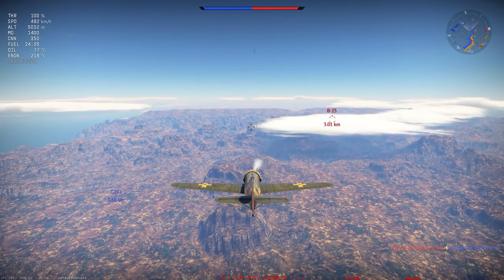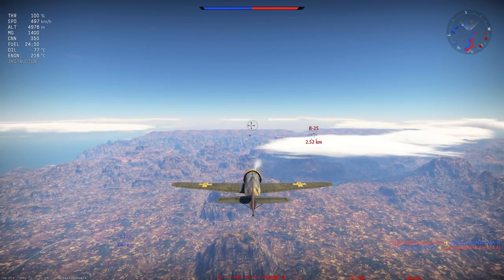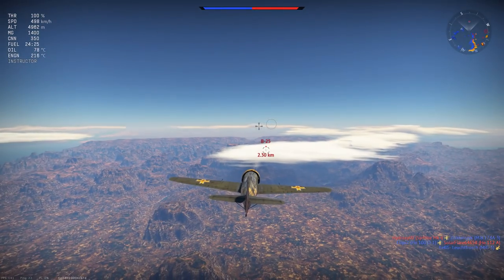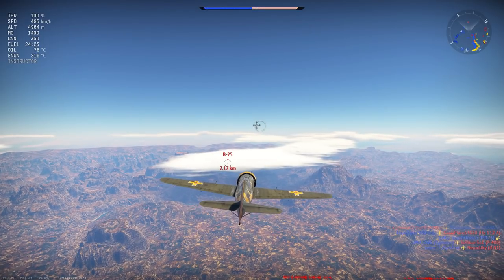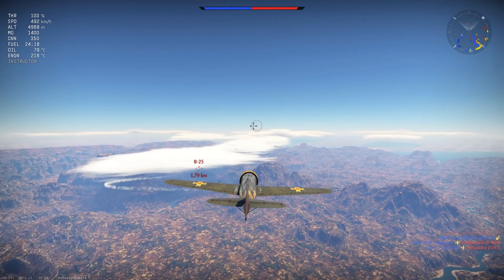But for now, note how we use a gradual dive here to close the distance on the enemy B-25, and they're given ample time to react to our position in the sky, simply because we're coming over at such a slow rate, maintaining approximately 495 km an hour right now and decreasing. And that's another thing to note when we come onto energy retention.